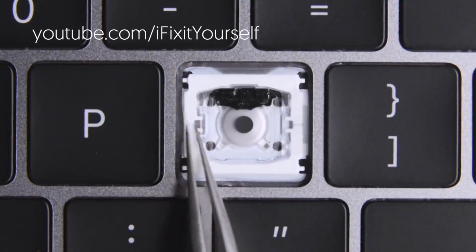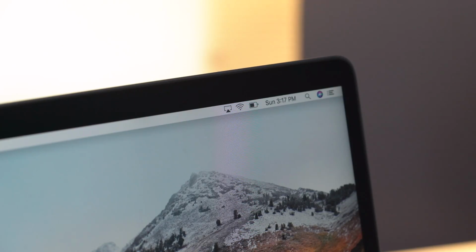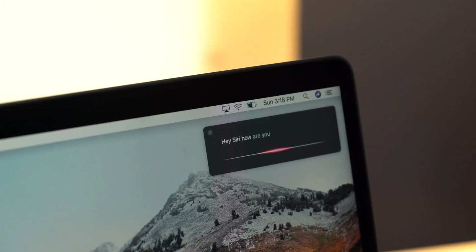The keyboard has been updated slightly. They put a protective membrane underneath. The keyboard is also a tad bit quieter than last year's model, although if you're like me and you're a heavy typer, I don't know if you'll really hear the difference. And finally, there's a new T2 chip, which not only enhances security, but also enables Hey Siri detection.